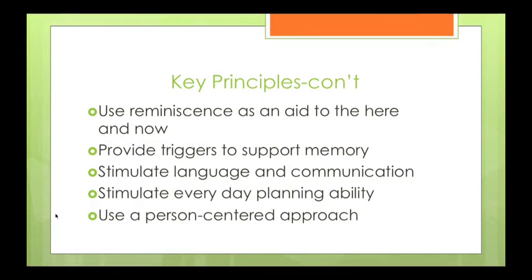So providing triggers to support memory. We will always have a photo there, or there's a food session where you might taste foods and have foods of different textures. You may have scent, smell. There's also a sound session where there's different sounds, maybe breaking glass, sound of a bird, sound of a bell. So kind of common things that they will have to identify a picture with the sound.